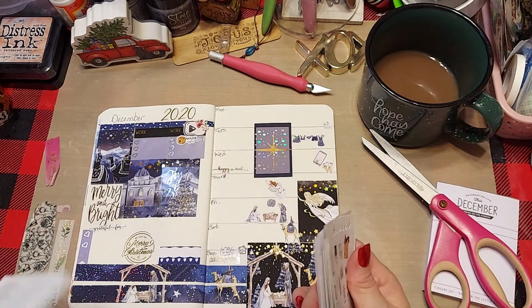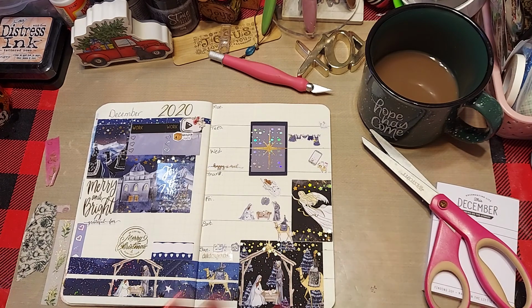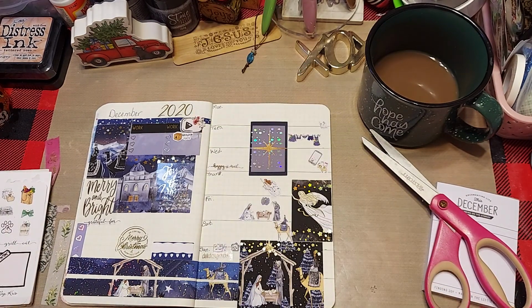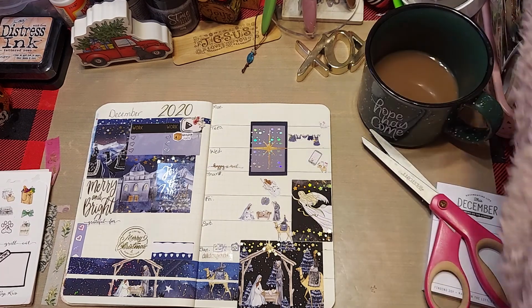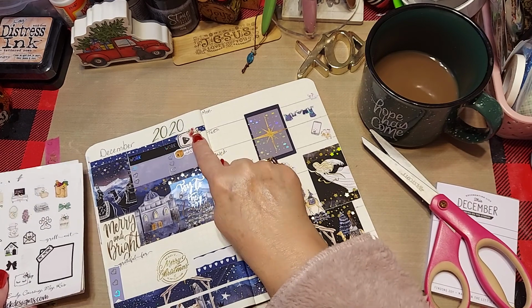So I think I'm done. This is a very different planner for me. I've never planned and looked like this, but I'm happy with it. I mean, there are things that we just have to make things work for us, right? So that is for Josephine's design.